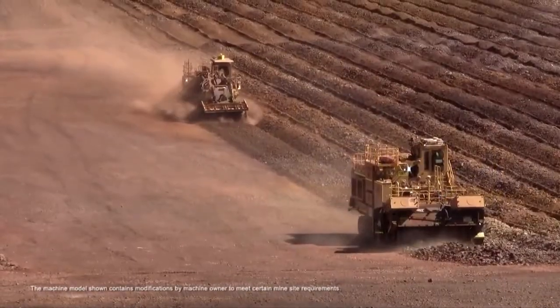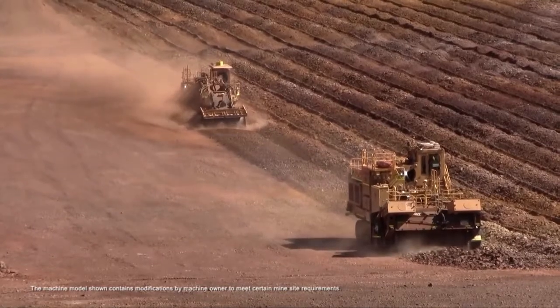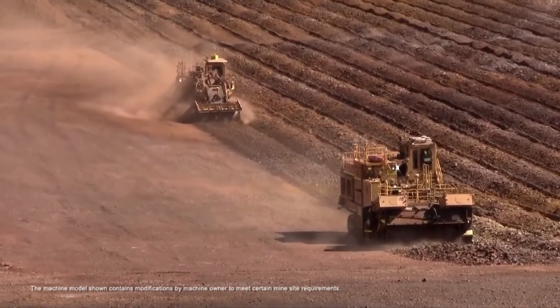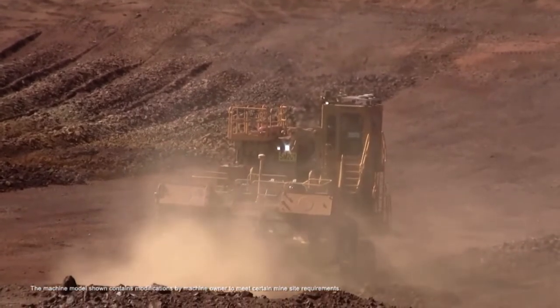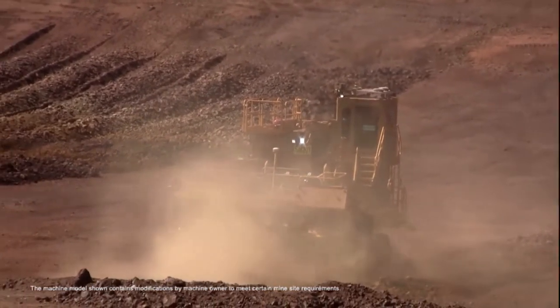Dual Cat engines, driven through a common pump drive, deliver 1,200 horsepower to the machine, giving the machine ample power to operate and keeping the machine operational should one engine fail.